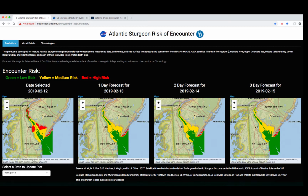Hi there, my name is Matt Oliver, and I want to tell you about a project and a decision tool application that we've been working on at the University of Delaware to warn users of the bay, whether they be shippers or builders or commercial fishers, about their risk of encountering Atlantic sturgeon. Atlantic sturgeon are listed on the Endangered Species Act.